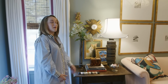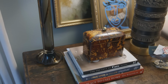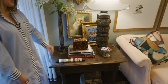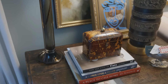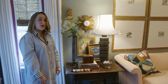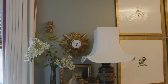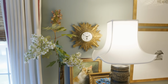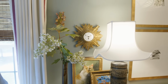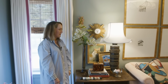My dad grew up going with him, and we would buy antique boxes everywhere, and when I found this tortoiseshell box, I just had to have it. The little brass button and the little ball feet just make me so happy. I bought this starburst clock in High Point as well. I've seen so many starburst mirrors, but not quite as many clocks. It was the perfect little size, and it just finished off this space for me.